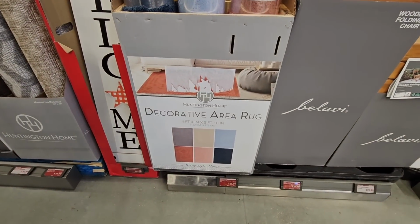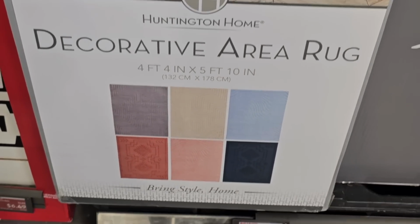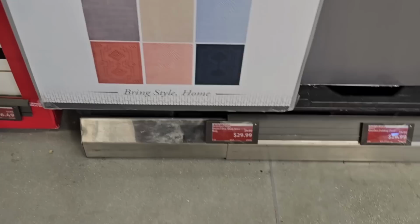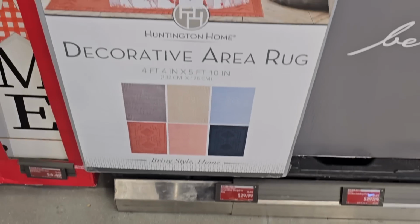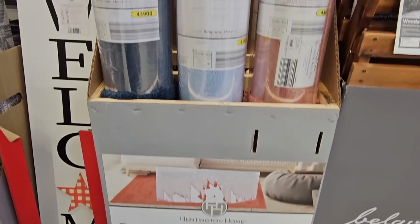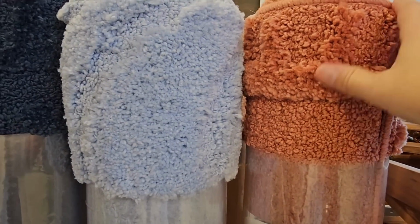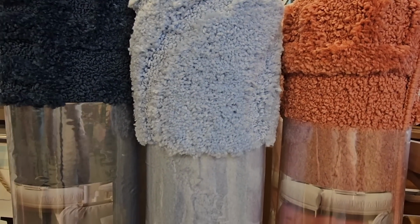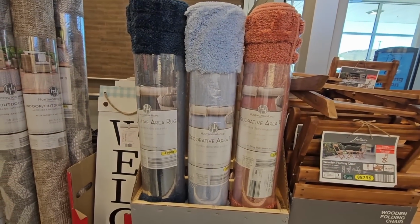And decorative area rug, you have 6 to choose from. See if we get a price on here, right down here at the bottom. So $29.99, not too bad. These are about 4 by 5. And they do have a little bit of a plush to them. So very interesting. I like all the different options you have.